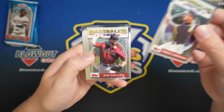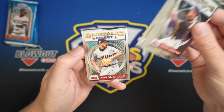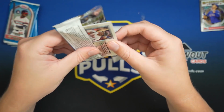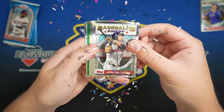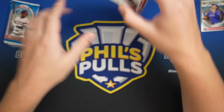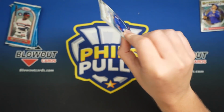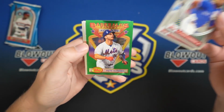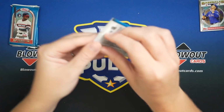Trent Grisham, rookie, he's having a nice year. Zac Gallen, also having a nice year. Set the record for most starts with 3 earned runs or fewer to start a career. Pretty impressive. Josh Reddick, Didi, Victor Robles, Freddie Freeman, Nelson Cruz. Vladdy, Mondesi, Alonzo, Snell, Tim Anderson.